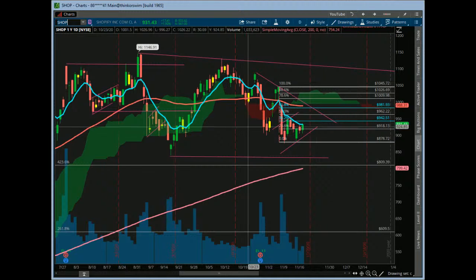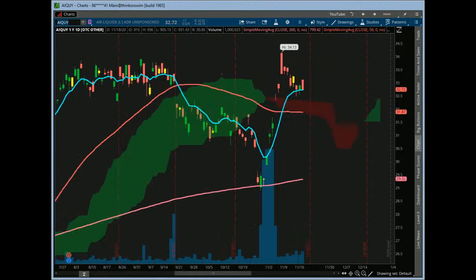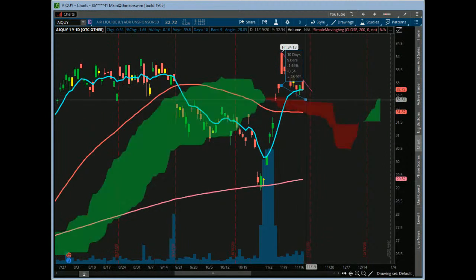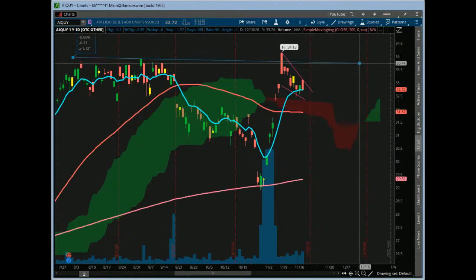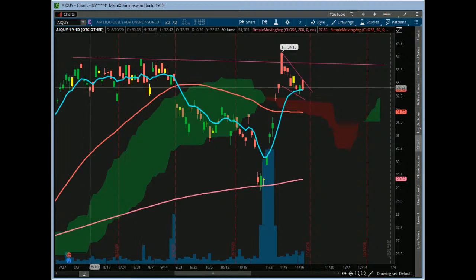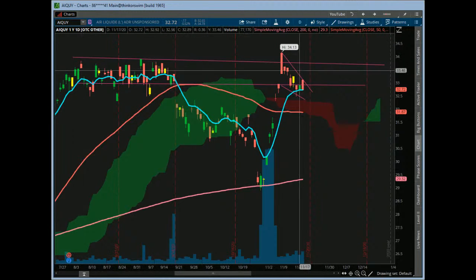So good stuff, James. Yeah, so let's take a look at AIQUY, Air Liquide. Looking pretty interesting right here. It could be bull flagging. It's right at the 80 MA. Volume's kind of perking up a little bit on the down candle, and you're into a big congestion zone right here, so a little bit of caution on that one. I wouldn't get too excited about it unless it gives a big move with some volume.